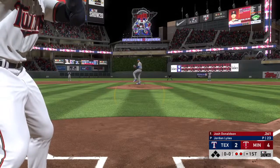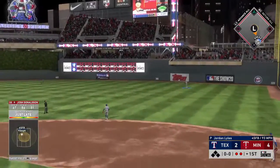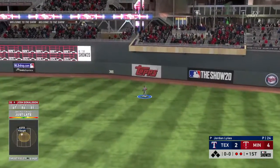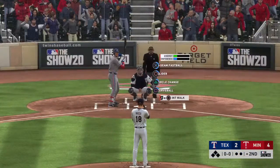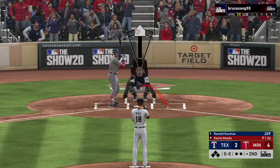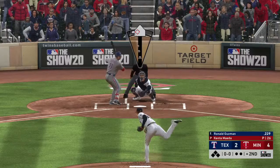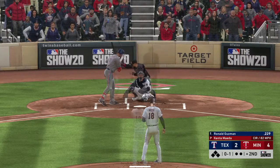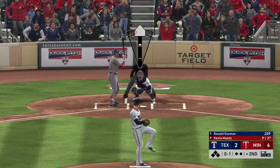Josh Donaldson digging in now. Hit the other way out toward right field. Long run for the right fielder. He's there to make the play. And all set for the start of the inning. And next to bat will be the first baseman, Ronald Guzman. Hey, we're still in the early stages in this one. They're only down by a couple of runs. But it's really key for this leadoff guy to try to get on and get a big inning started.